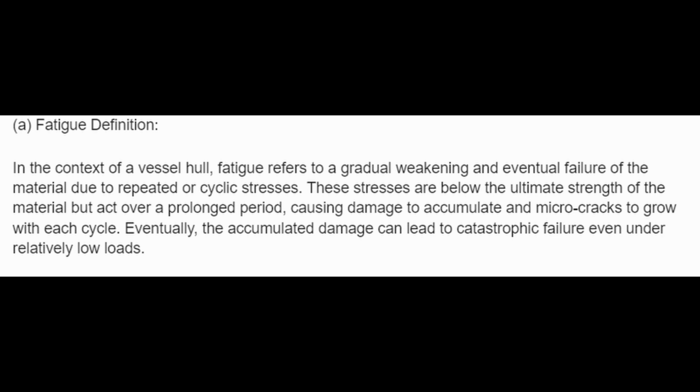A. Fatigue definition. In the context of a vessel hull, fatigue refers to a gradual weakening and eventual failure of the material due to repeated or cyclic stresses. These stresses are below the ultimate strength of the material, but act over a prolonged period, causing damage to accumulate and micro cracks to grow with each cycle. Eventually, the accumulated damage can lead to catastrophic failure even under relatively low loads.